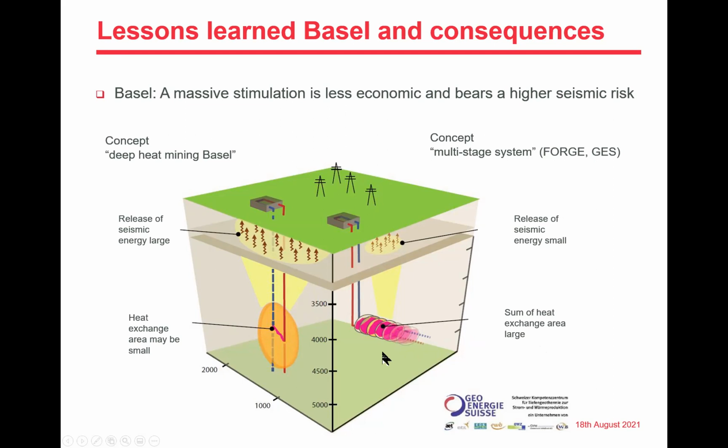So this is basically adapted from the shale gas multi-stage stimulation concept. So you split your large area into several smaller areas. This has several advantages. If you have a shortcut, you can seal off a segment and work with the other segments, and the area you stimulate is actually smaller. So this is a potentially smaller rupture area, and might result in smaller magnitude.